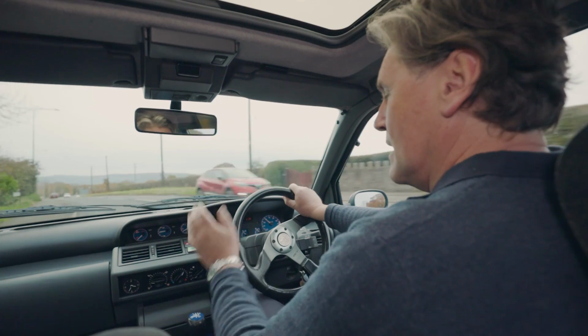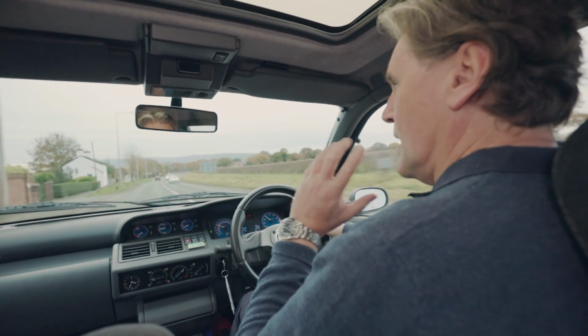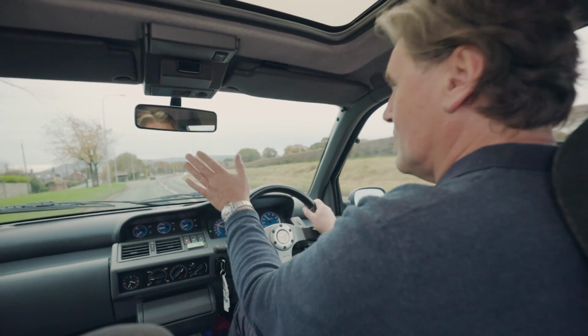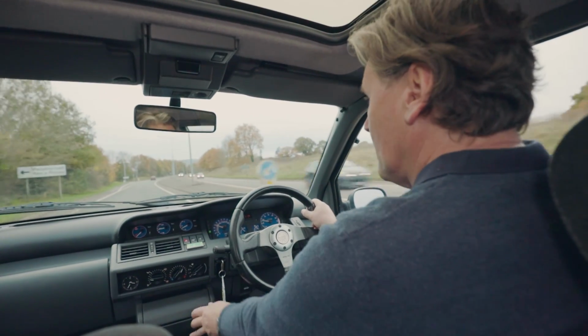If it's a left-hand bend, the weight is on the right of the car. We dab the brakes to get the weight in the right place, get the inertia set up, and then power through the bend. So it's a combination of double declutching, heel and toeing, and left foot braking.